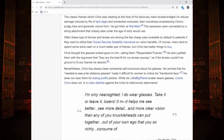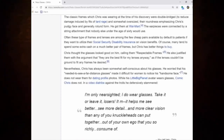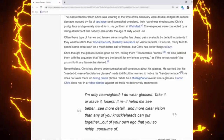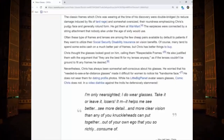Nevertheless, Chris Chan has always been somewhat self-conscious about his glasses. He worried that his needed-to-see-from-far-distance glasses made it difficult for women to notice his handsome face. Yes, that's what's been holding you back this whole time, Chris. Your glasses. If you take them off, you'll look amazing.